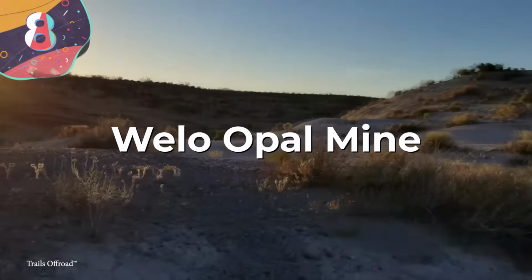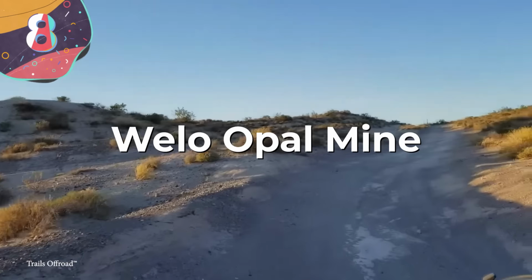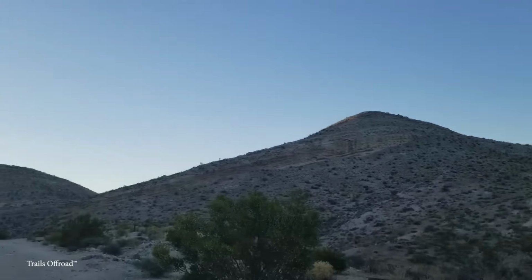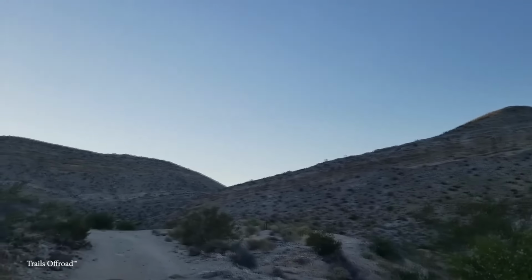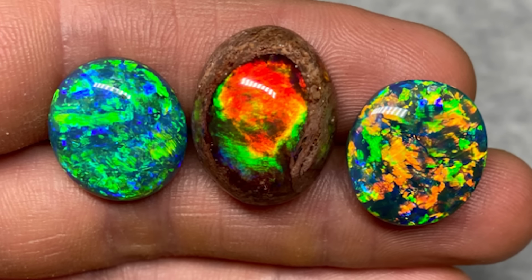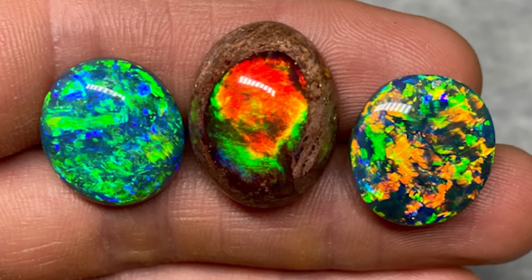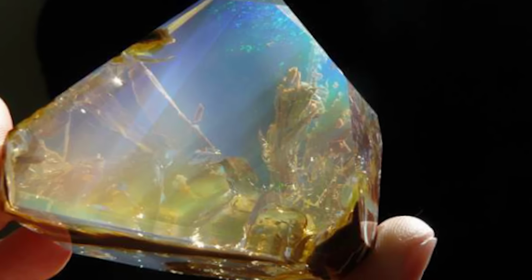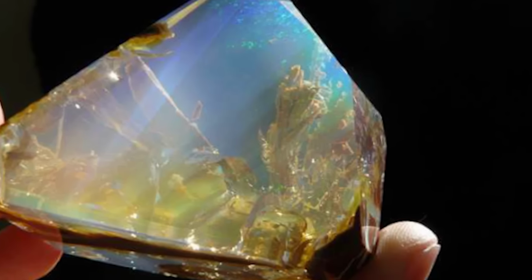The Willow Opal Mine. The legacy of opals in Ethiopia stretches back millennia, with archaeological evidence dating their use in toolmaking as far back as 4000 BC. However, it wasn't until 1994 that gem-quality opals from the region garnered attention, with the discovery of precious opal in the Menzgish district of North Shewa province.